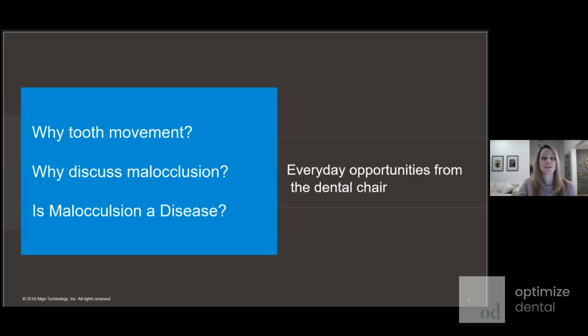So yes, we're going to diagnose malocclusion. We're not always going to be able to treat it, and the patient's not always going to be open to having it treated. But if we don't at least diagnose it, it's essentially supervised neglect. So that's something to keep in mind and change your thinking when it comes to talking about malocclusion with clinics or with patients in your clinic.